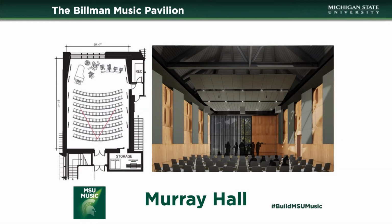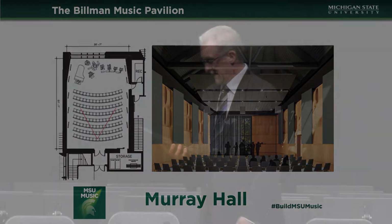So Murray Hall. Murray Hall is a new performance space with variable acoustics. It has attractive wood features on the walls, theatrical lighting, blackout shades, and a skylight. It is going to be for the primary use of jazz.